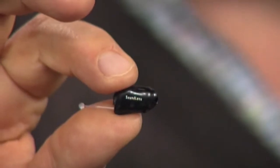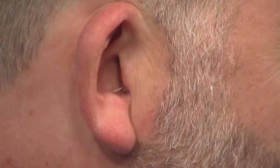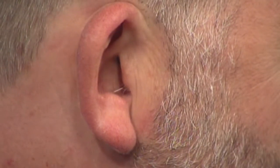Well, today I want to share with our viewers the fact that we have now released the Invisibel 2 in January of 2015. This is the deep insertion hearing aid that we talked about in the past. This is the new generation. And the really cool thing about this generation is that the chip inside of it is 60% smaller than the previous hearing aid.